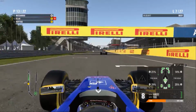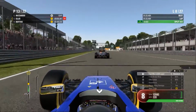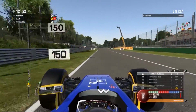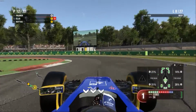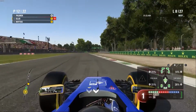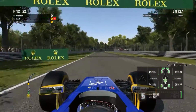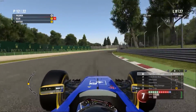We should get DRS from Ricciardo, we do. We're going to put it in rich fuel mode, and we're straight past Daniel Ricciardo. I think Bottas has followed us through as well. You can see Perez there trying to go around the outside of him. Any gap we can get on him this afternoon is going to be welcome.